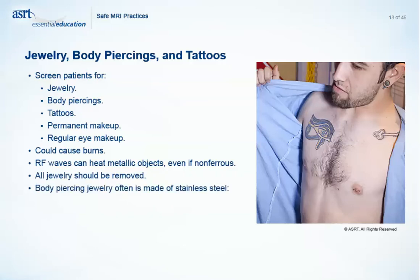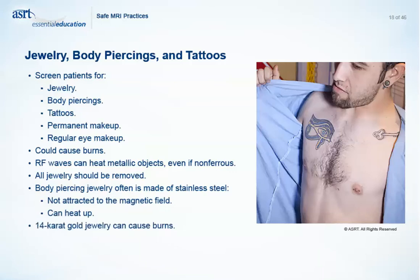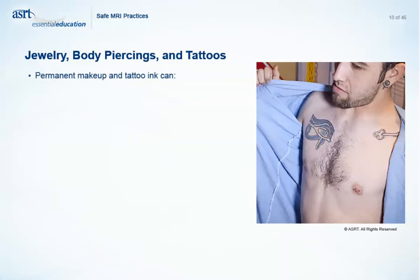Body piercing jewelry often is made of stainless steel, which is not attracted to the magnetic field but can potentially heat up. Even 14-karat gold jewelry can overheat and cause burns. Permanent makeup and tattoo ink can contain metallic flakes. During scanning, the metallic slivers heat up, causing a burning sensation and skin irritation.